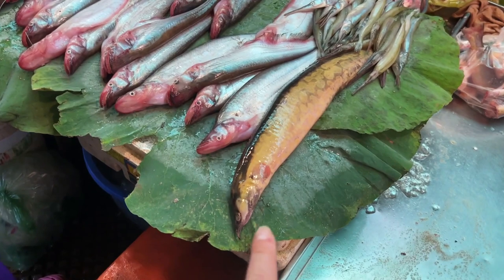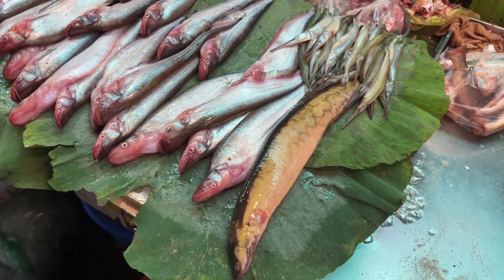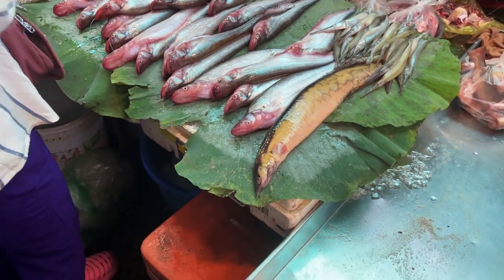Who knows what these fish are? Please let me know. 1, 2, 3. Because I don't think I've seen them before. That one's almost got a beak. And that one's like got a flat face. So let me know if you know.